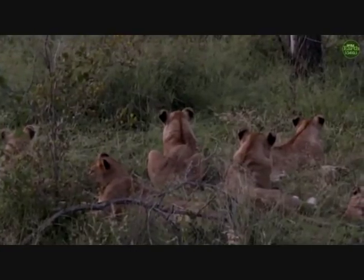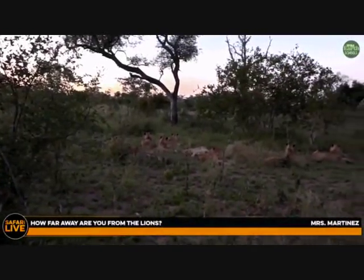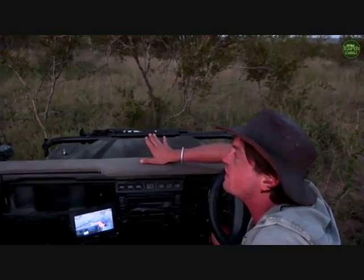Now, we are very lucky that we get to spend a lot of time very close to lots of different animals. And there we go. I know, Mrs. Martinez, I'm probably about 10 feet from the lions right now. So they're right next to us, but we are completely safe in the vehicle. They don't see us as a human being. They just see a big car that smells of petrol or gas, as you call it in the States, and oil and stuff like that. So if you drive carefully and respectfully, you can get very close to these amazing animals.